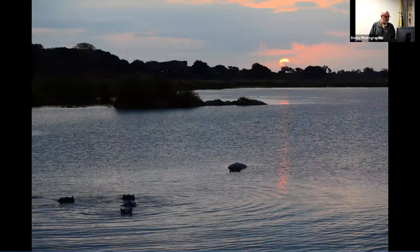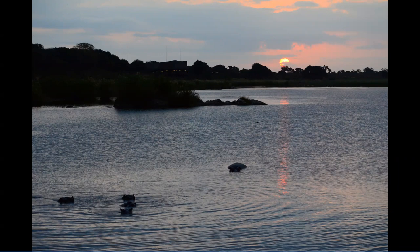The reason why I'm showing this, it's a sunset picture, but I wanted to show you, look carefully at those lights. That's the camp where I was staying.